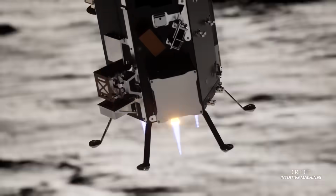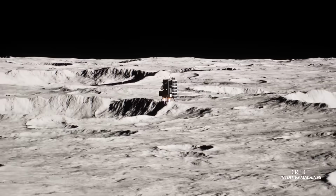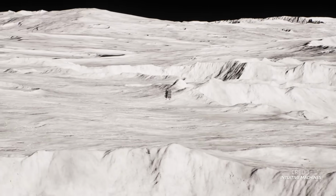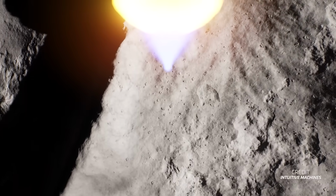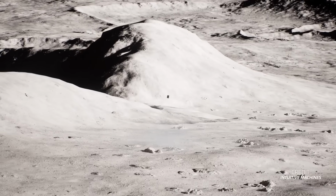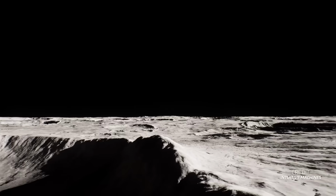This tiny 40-kilogram hopper also aims to hop into a permanently shadowed crater where Intuitive Machines hopes to find pristine water ice that has never seen the light of the sun. After some initial communications issues post-deployment, Athena has successfully been communicating back to Earth, sending pictures of our own planet and starting up its propulsion system.